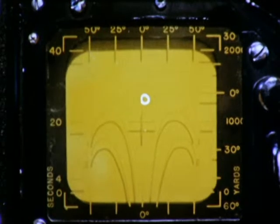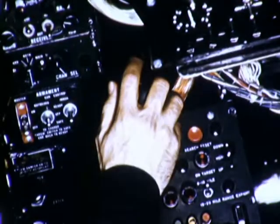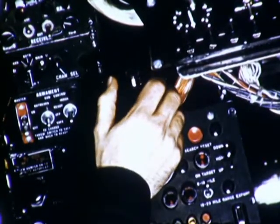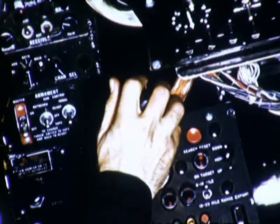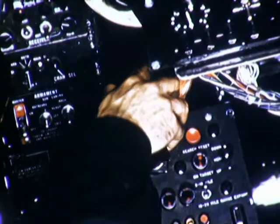Now, after initial detection of the target, a more detailed inspection of the sector should take place. To do this, the C-scope cursor is positioned over the target with a hand control, and the radar is switched to the acquisition position. In acquisition, the scan pattern of the antenna is reduced to 15 by 30 degrees, and the cursor which directs the antenna may be even more accurately positioned over the target. Thus, the pilot is able to point the antenna within a degree or so of the target heading.